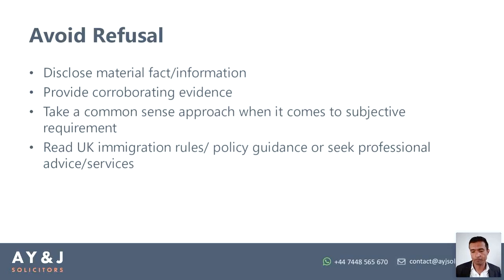Just be truthful. If you are in doubt whether to include the information or not, just include the information. One more time: if you are in doubt whether to include or not, just include. By providing more information, it doesn't hurt. It doesn't hurt. Okay?